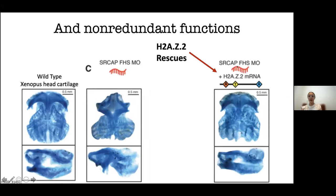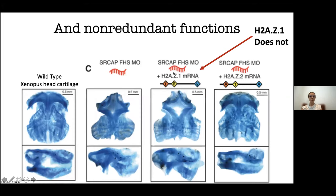So when you add H2AZ2 mRNA, so you're overexpressing this when you're doing the knockdown, you actually get a rescue and you get this full craniofacial phenotype. However, if you try to rescue it with H2AZ1, it's not functional.